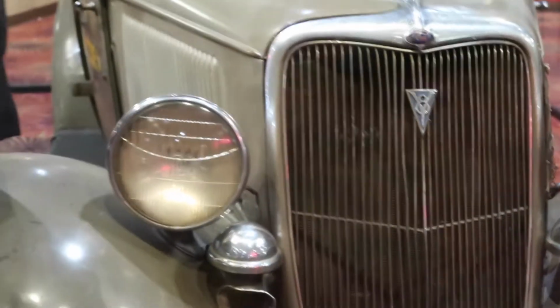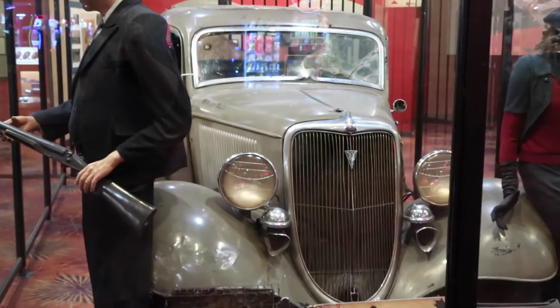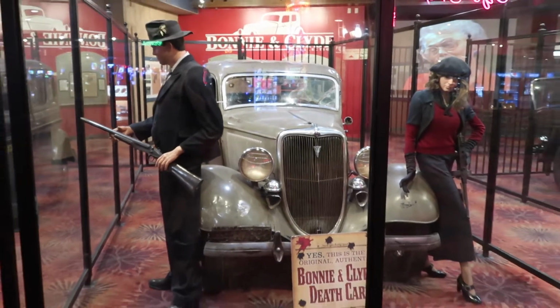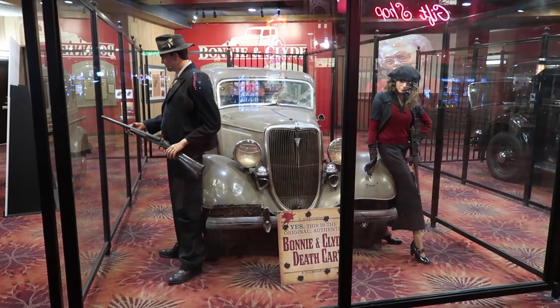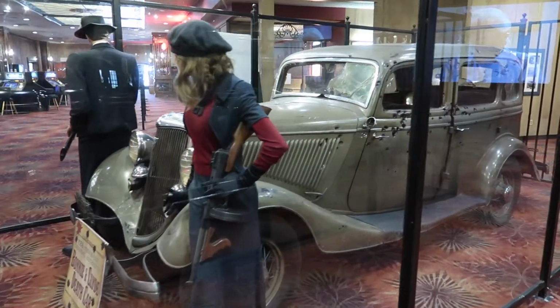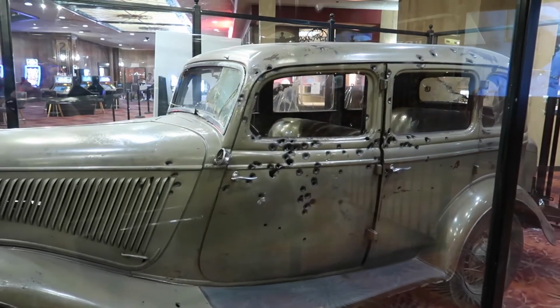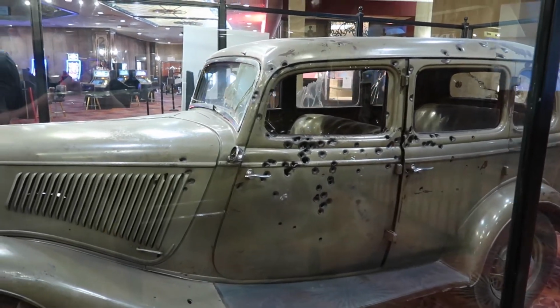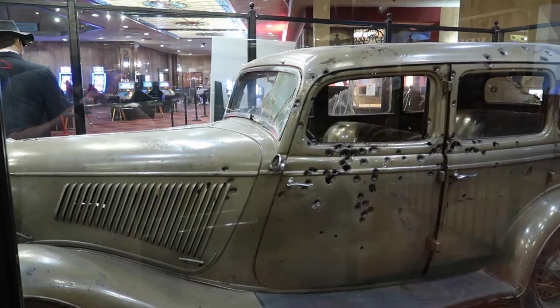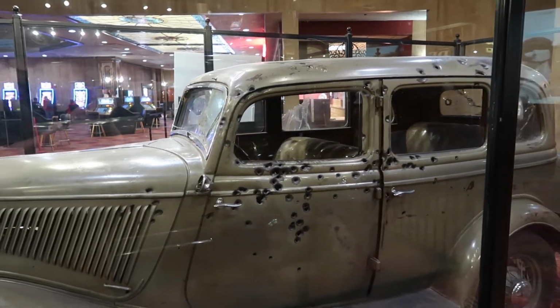While all these things are interesting enough on their own, the real reason people stop is for the Bonnie and Clyde death car. This is the actual car that Bonnie and Clyde were ambushed and killed in on May 23rd, 1934. According to the coroner at the time, both Bonnie and Clyde were hit more than 50 times, and the car bears 167 holes.